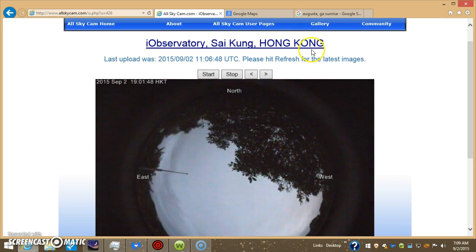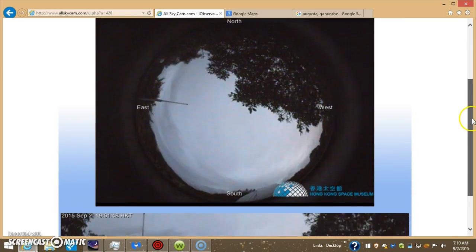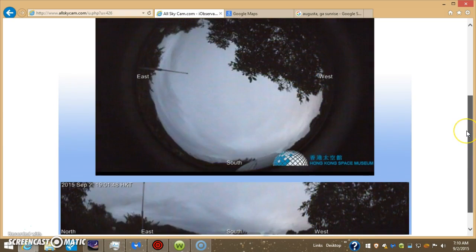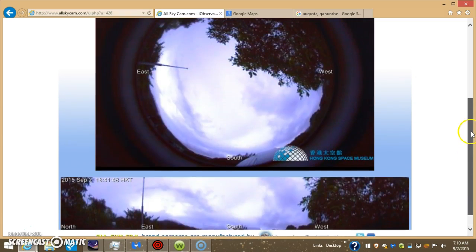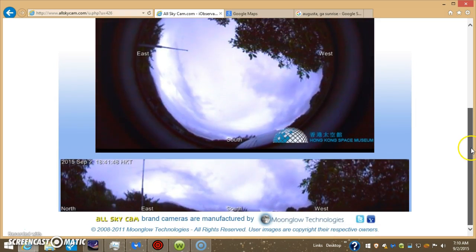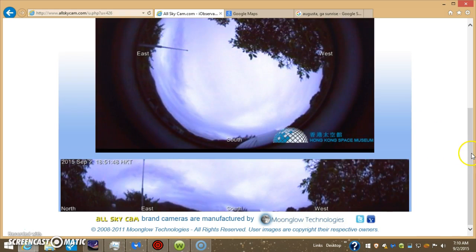Here's Hong Kong. It's usually been raining over there. Pull this image up to show you the purple sky. That's quite odd. I haven't been seeing a purple sky until the last few sky cams yesterday. I showed you later in the morning. One was in California, Pine Mountain, and the other was on the East Coast.